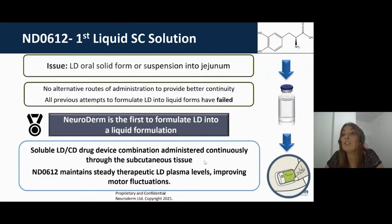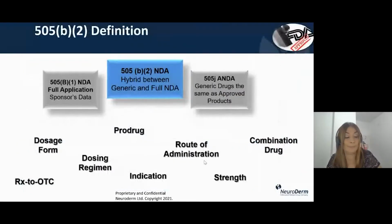NDO-612 has the potential to maintain steady therapeutic levodopa plasma concentration that improves motor fluctuations. This means that it reduces the patient's off and on time without increasing the troublesome dyskinesia. NDO-612 levodopa carbidopa was developed in Noraderm via the 505(b)(2) regulatory path. So before we continue, let us clarify what the 505(b)(2) is.